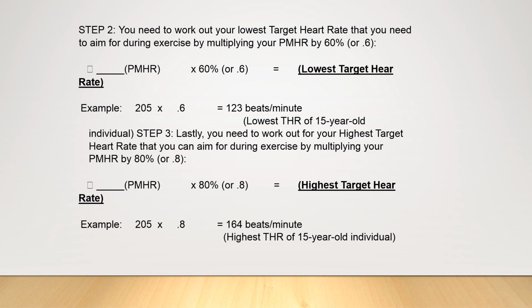Step 2. You need to work out your lowest target heart rate that you need to aim for during exercise by multiplying your PMHR by 60% or 0.6. Example: 205 times 0.6, so 123 beats per minute. So that is the lowest THR of a 15-year-old individual.